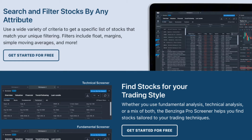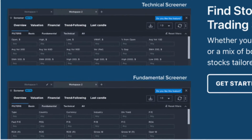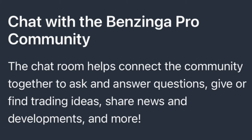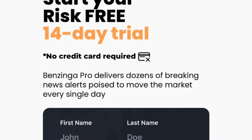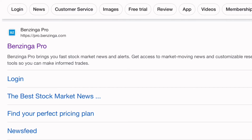Anyway, back to Benzinga. With Benzinga Pro, traders can get access to stock screeners, market data, analyst ratings, and other essential investment information. The platform also has a built-in social community, so you can connect with other investors and share trading ideas. Benzinga Pro works on a subscription model. If you want to use the platform, you first need to sign up for an account and pay for the membership. To get started with Benzinga, do the following.